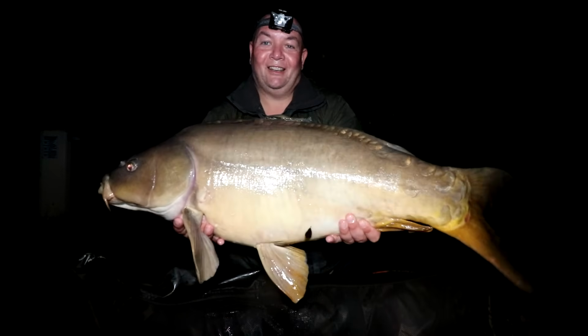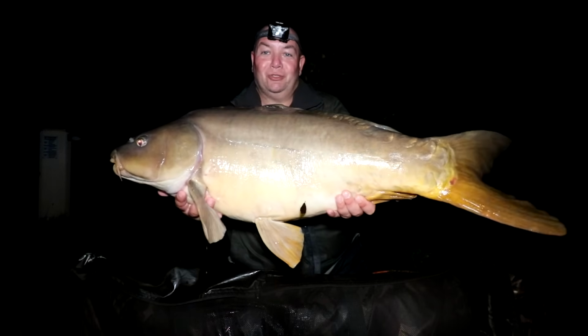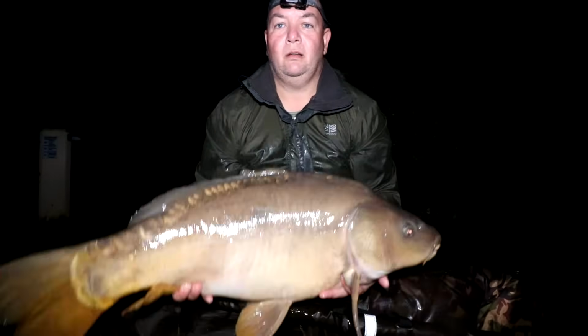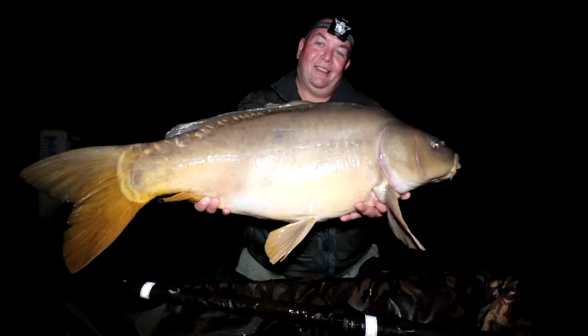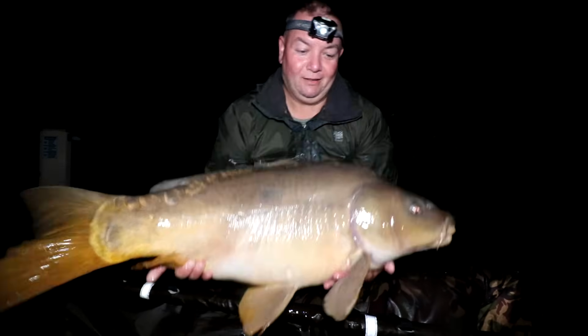There you go, guys. 31 pound 12. What a gorgeous fish. I'll show you the other side. There you go, guys. Better look at that tail from this side. Look at that absolute beauty. 31 pound 12. We're going to get pics, and then we're going to put it back safely.